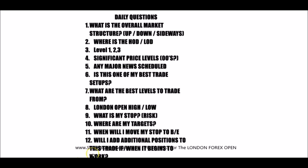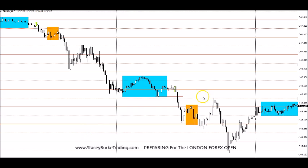I don't add to positions. I usually just take one lot, one package as an entry. I don't add in, but other traders may want to do that. If they're holding on to a swing trade or there's a consolidation, they may want to add in other positions. Again, as I said, I don't typically like to do that.